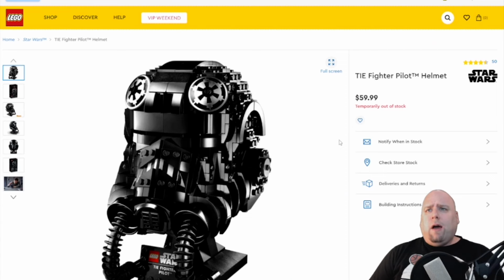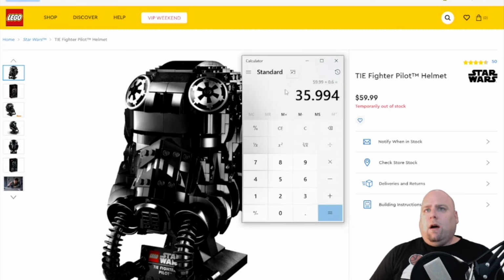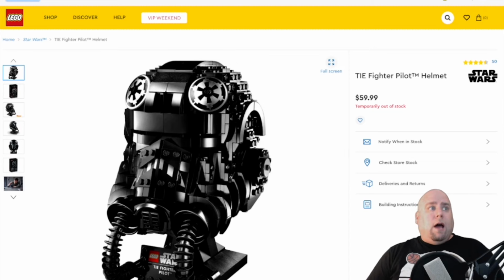So the TIE Fighter is $59.99. And if that's going to be 40% off, that is going to be $35.99 for that particular set. Now I've got to tell you, I was buying these, I think they were at $47. I can't remember, I have to look at my inventory sheet. I think it was $47, which I think is still a great deal for this.